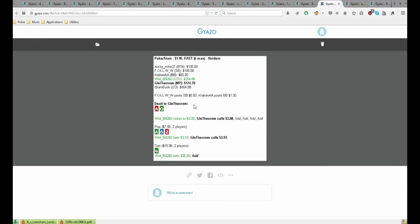Does that even make sense? Because we're getting 2 to 1. Sorry about this, guys. We're getting 2 to 1 if we're facing a pot size bet. So it doesn't make sense that when someone bets bigger, we're getting better odds. So it must be 1.6 to 1. Sorry about this, guys. I think I've confused myself.